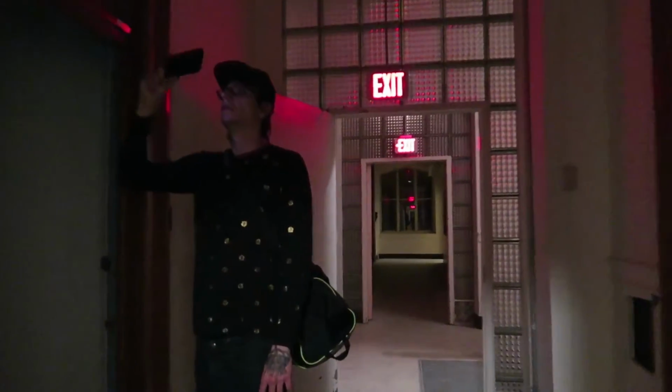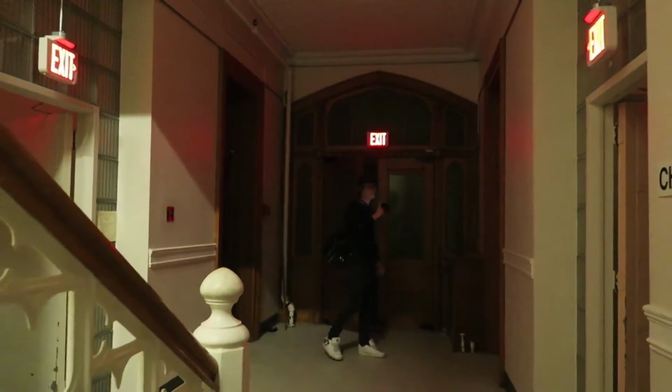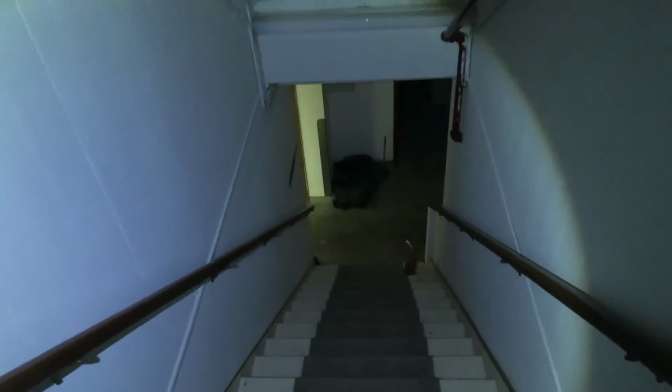Alright guys, continuing this along, if we hit some dark sections, it's because I don't have my flashlight. We can't really risk it, and I don't want to turn too many lights on. Yo, believe it or not, this has a basement. Going into the basement of this abandoned hospital.